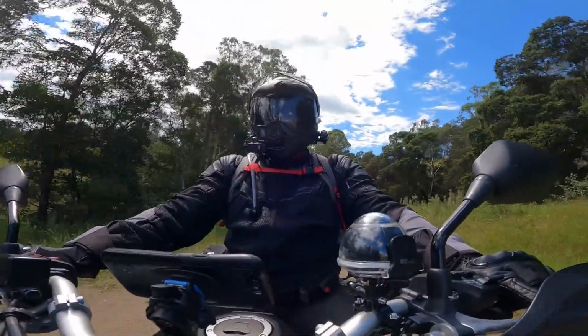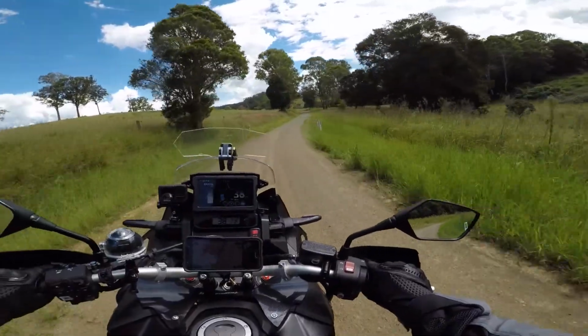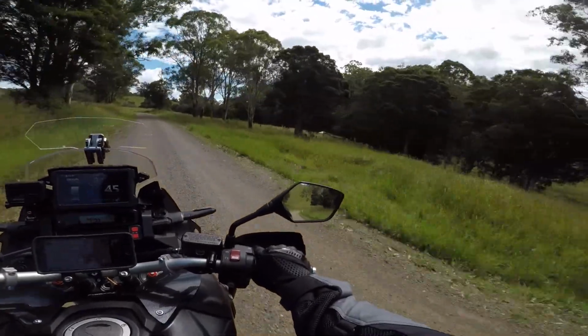I've actually got no idea where this little road goes. I'm just poking along here to have a bit of a look-see and find somewhere to hopefully launch the drone from.